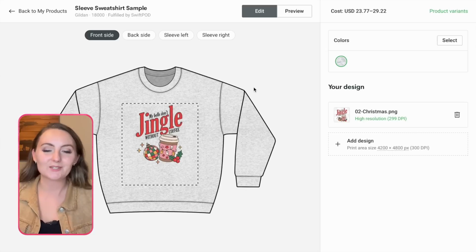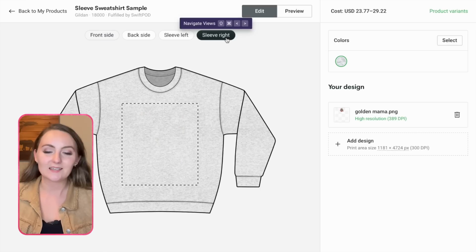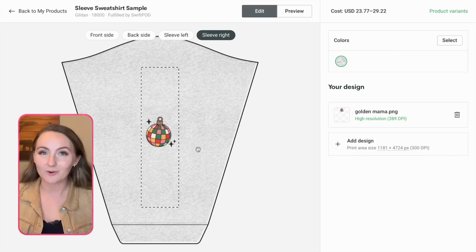And sample number 2 is "My Bells Don't Jingle Without Coffee." And if you couldn't tell, I bought all of these for myself specifically, so don't judge. I wanted all these to be able to wear through the holiday season myself. And then for the sleeve print, I did elbow prints, which I thought would be a really fun thing to test.